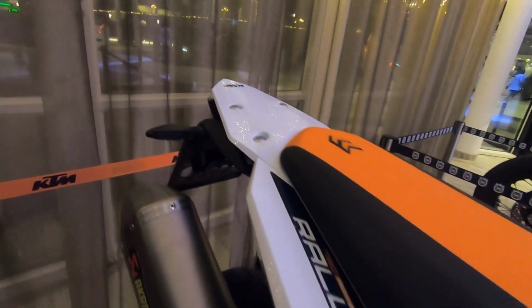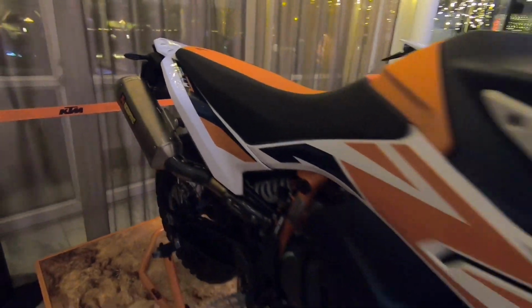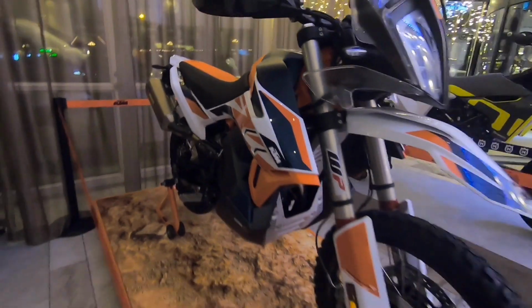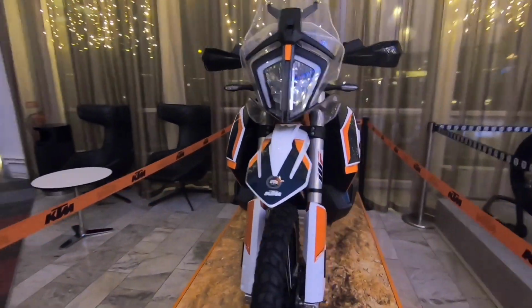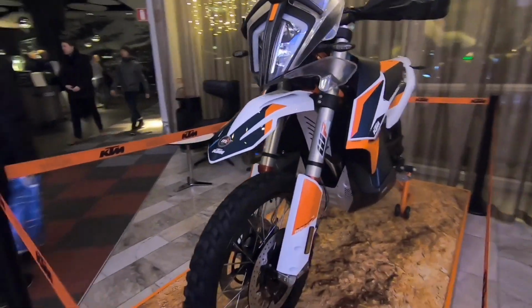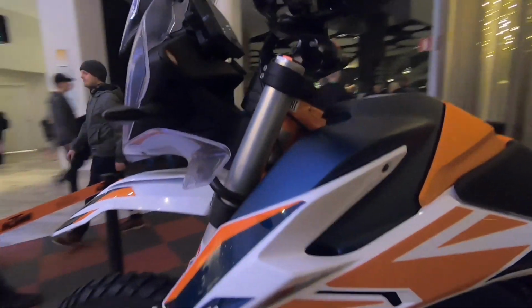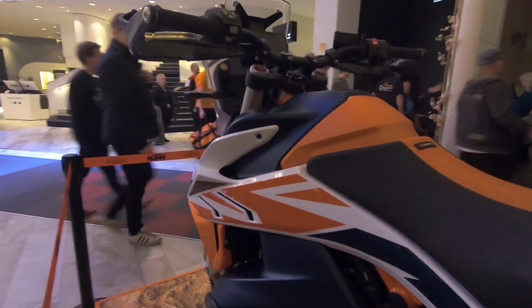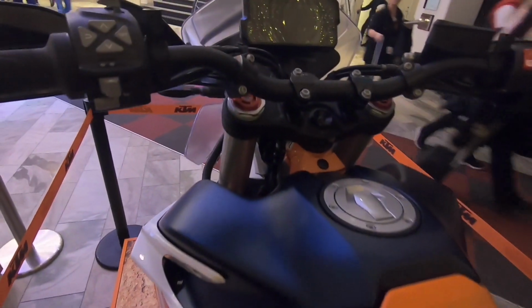When looking at the specs of this bike, it's really as good as it gets. This is a unique configuration of a bike that could be available on the floor. But there are only 12 to 15 of these bikes available in Scandinavia in this production. Wouldn't you like one? I would.